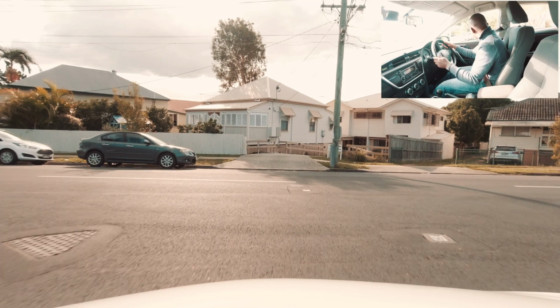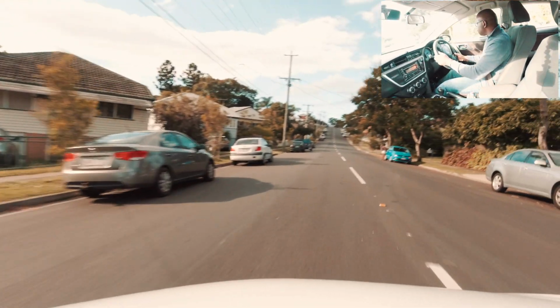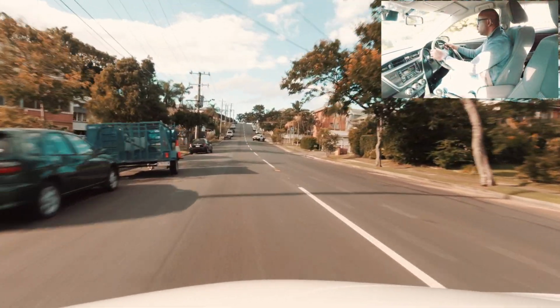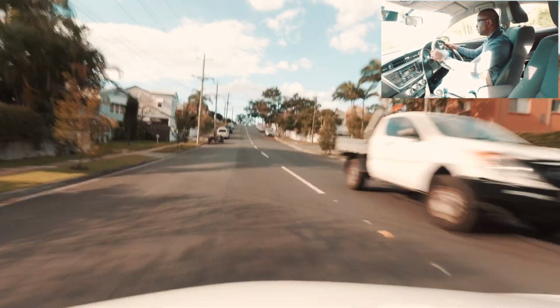Check both ways. There's no one coming, so I don't have to stop completely. And then once I turn here, I don't see the sign, so it's 50. Making sure I'm not too close to the cars on the left.